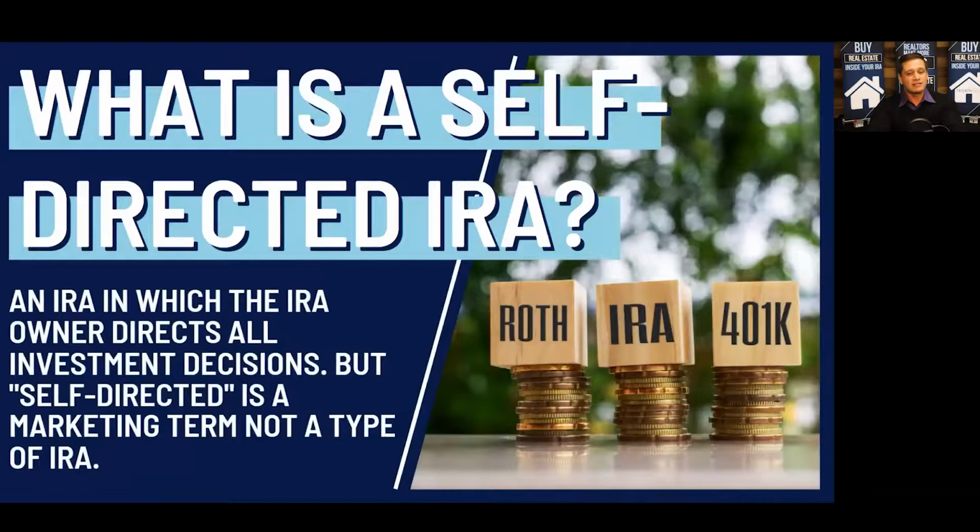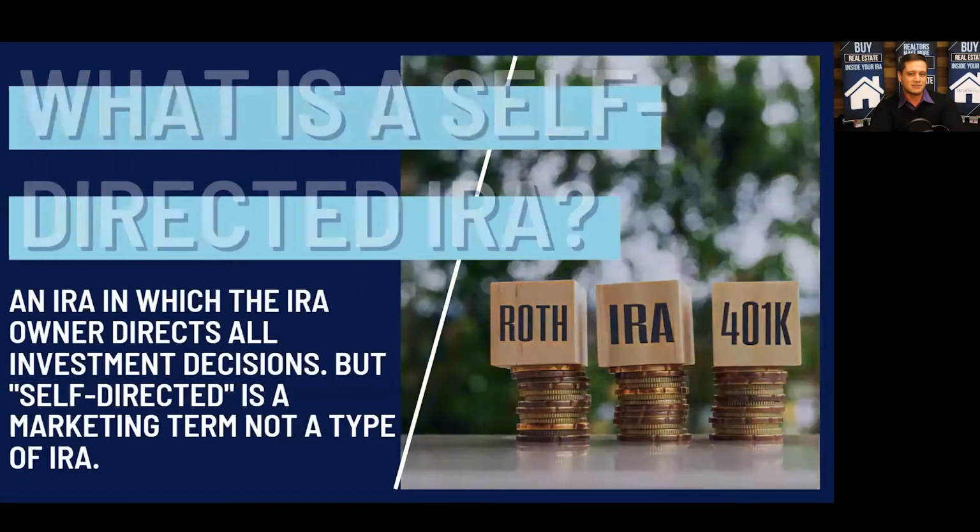What is a self-directed IRA? So a self-directed IRA is a little different. Most companies like Merrill Lynch or Fidelity limit you to the stock market: stocks, bonds, and mutual funds. But in a self-directed IRA, you can own other types of assets like real estate and mortgage notes. You can do private lending, tax liens, cryptocurrency. Those are probably the most common types of assets you can hold in your IRA.